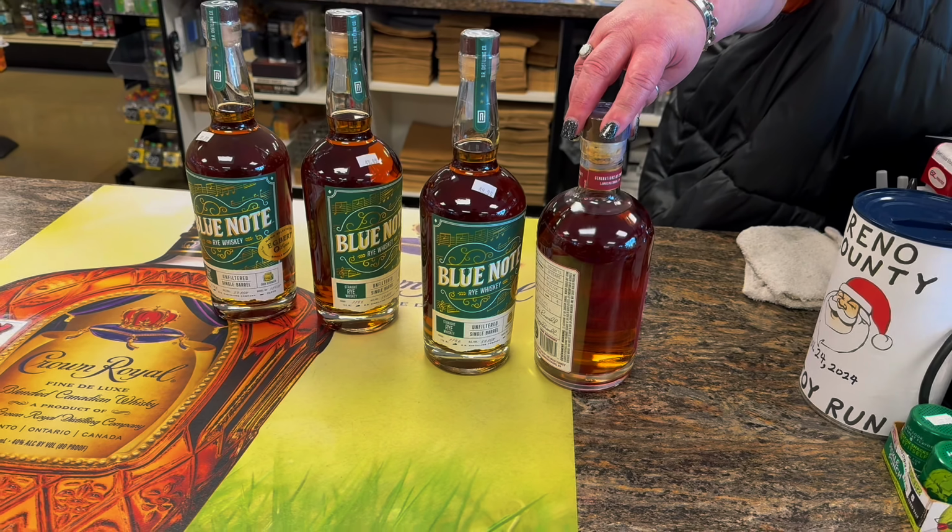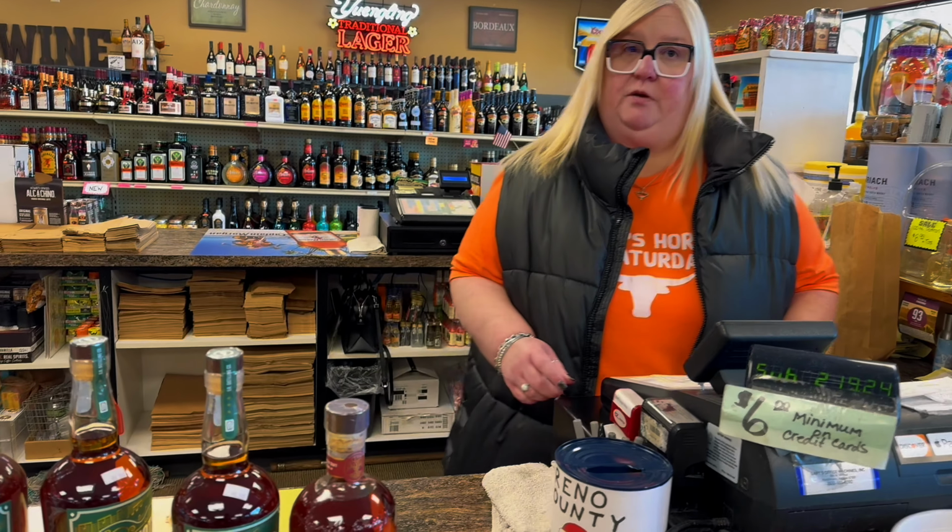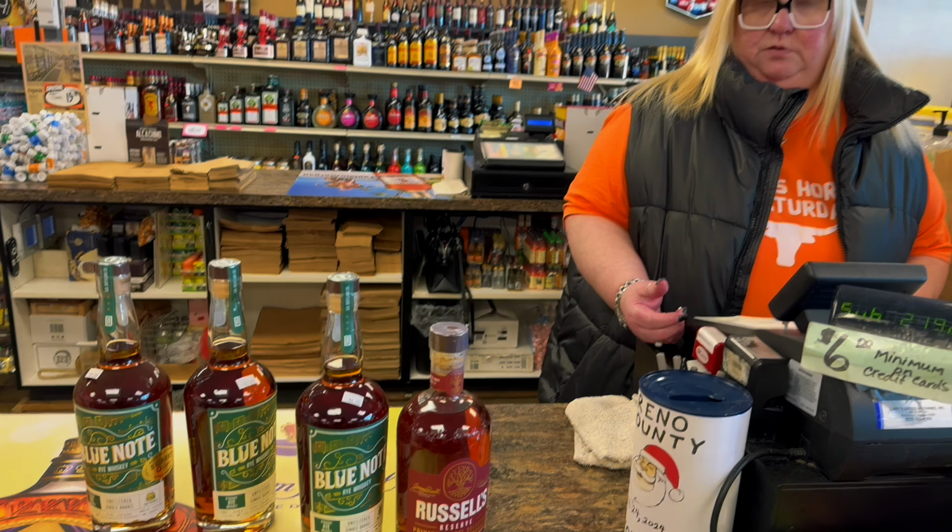Oh. No, I wish it was the 15, especially for that price. Yeah, no shit. Roy said he drank a 15 the other night. It was really, really good. It is up for whiskey of the year.